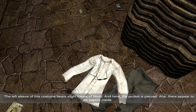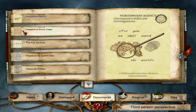The left sleeve of this costume bears slight traces of blood, and here, the pocket is pierced. Aha! There appear to be papers inside. For you, we shall search the world. Pennsylvania Lane, Boston, Massachusetts. Okay.